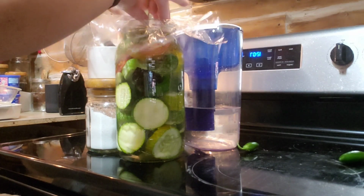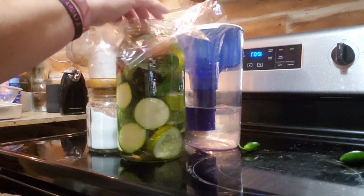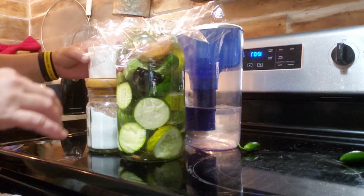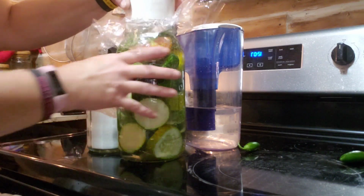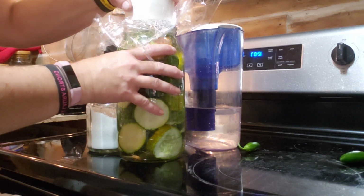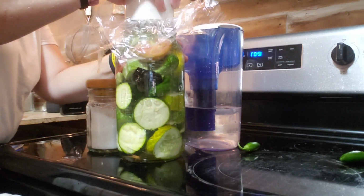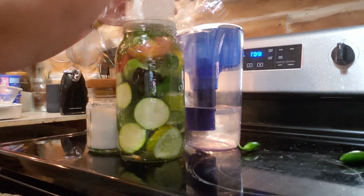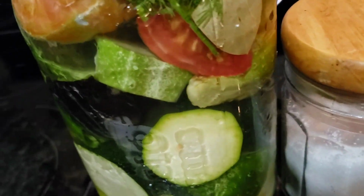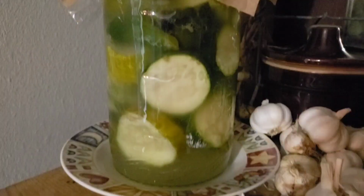You do not want to use a regular canning lid for this, because anything metal, don't use anything metal, because it will corrode that metal lid and it will not be okay. You want to prevent air from getting to your ferment. I used this guacamole bowl thinking it would fit down in there nicely, because it did without the saran wrap, but I later changed that to something smaller. You just want to make sure that it's not going to let any air through.